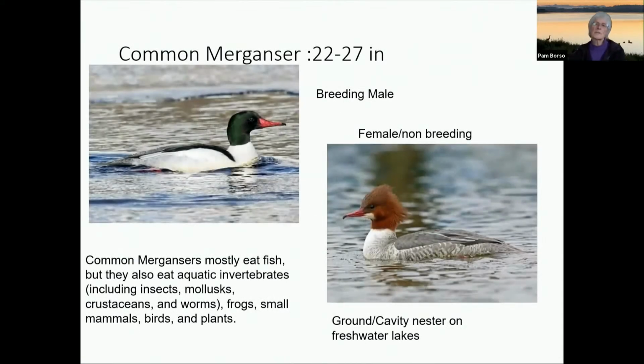Okay. So now we're going to look at mergansers, another diving duck. Common merganser, 22 to 27 inches. Got a lot of white on it. It's pretty large. Dark head in breeding, and orange bill. They eat mostly fish. They have this long serrated bill where they can hold fish in it and manipulate it around so they can swallow it whole. They can be a cavity nester. They can also nest on the ground. And then female and non-breeding, they often look like this. They are mostly freshwater, although you will see them sometimes in salt water, especially if the inland waters are frozen.